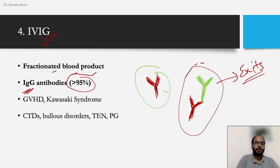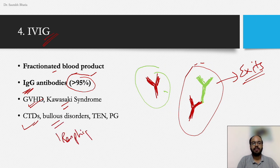So it has been approved for GVHD and Kawasaki syndrome, not for other disorders as of now. And it has been easily used in dermatology in connective tissue disorders and bullous disorders. I've already given you the example of pemphigus, and we have routinely used it in our institute where I was studying for bullous pemphigoid also, and SLE we have used. SJS/TEN is another indication. Pyoderma gangrenosum is another indication. These are IVIG.